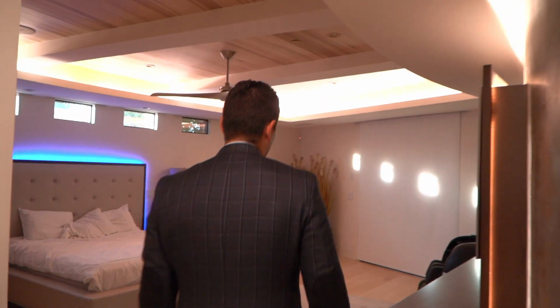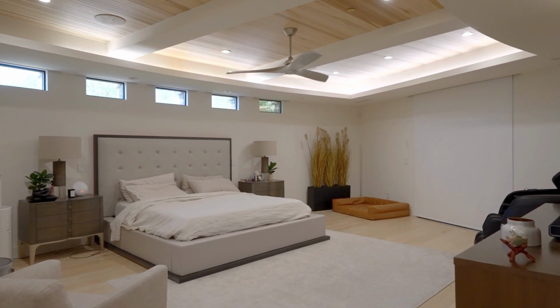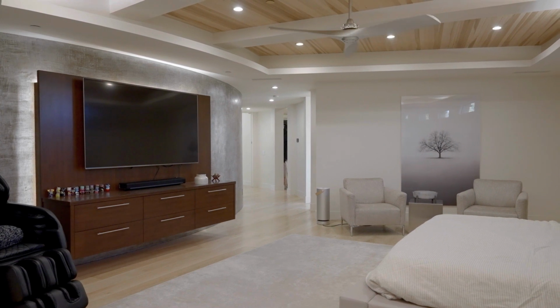And right around the corner, we're gonna check out the master bedroom. Oversized king bed, the great TV here, perfect for lounging and relaxing, and gives you direct access to the backyard.